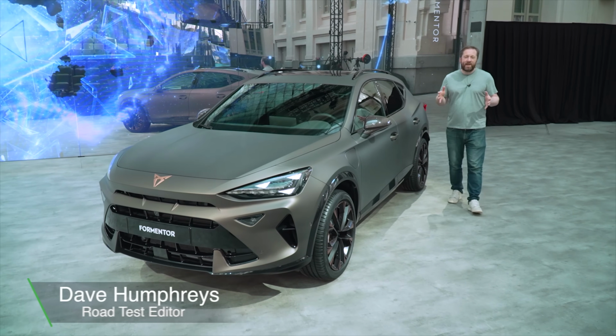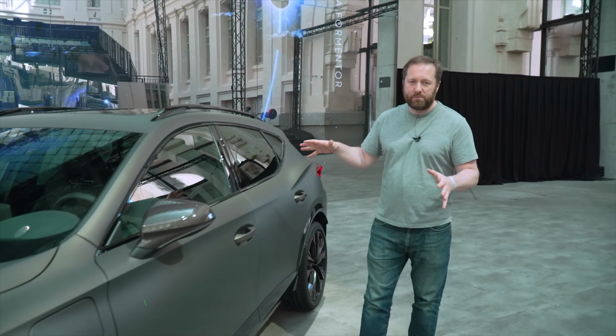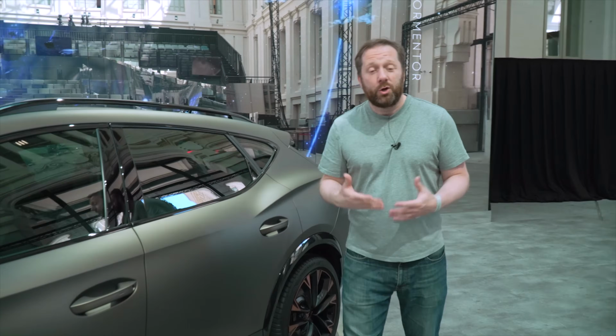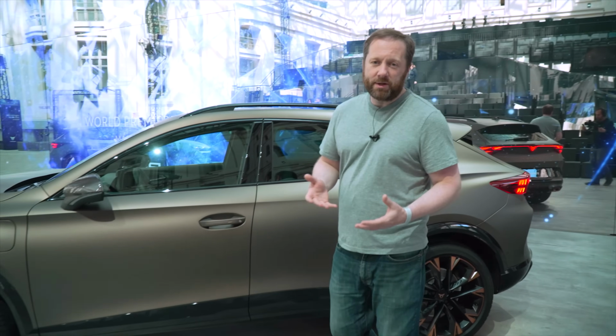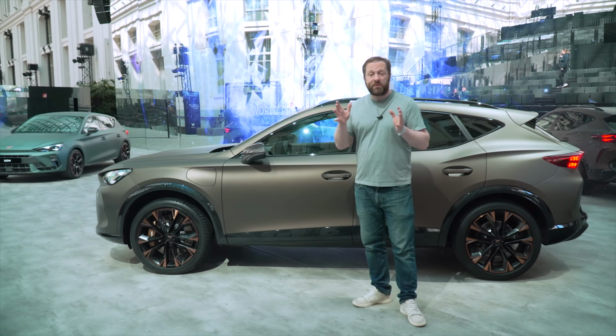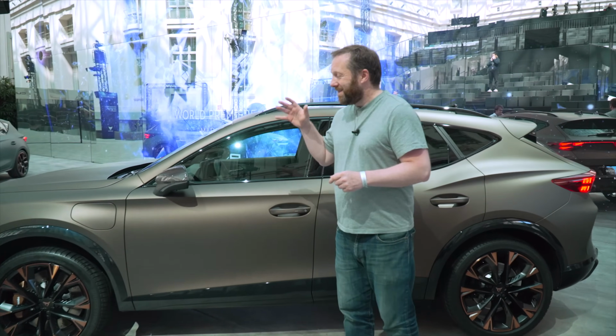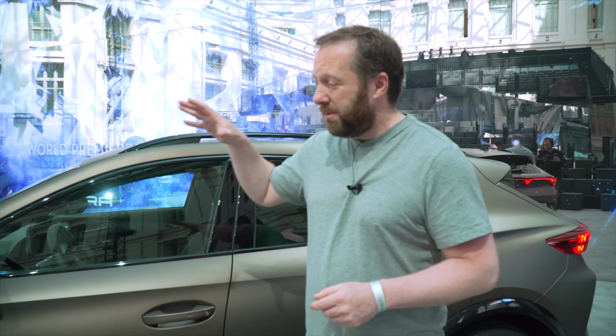Cupra has updated the Formentor. This was the company's first dedicated model. Now you may remember Cupra began as the performance division of Seat, but in more recent years it's branched out to become a standalone brand. And the Formentor was the first model that was exclusively designed for Cupra. Now, midway through, it's had a bit of an update and it's quite a significant amount of changes.